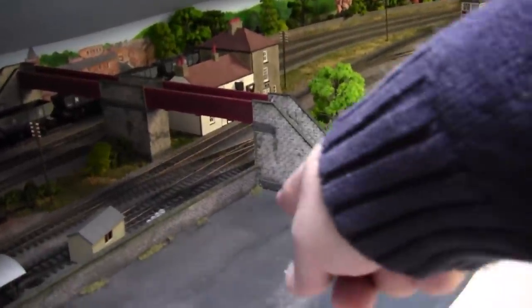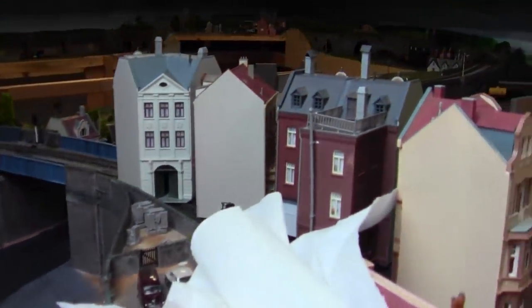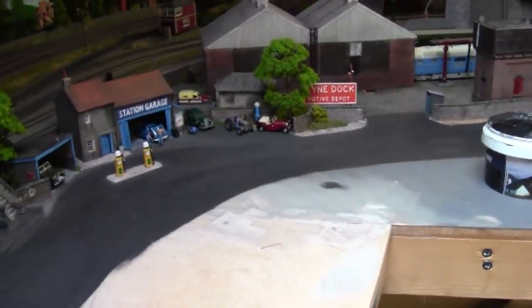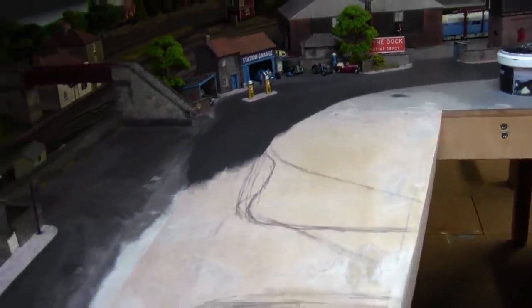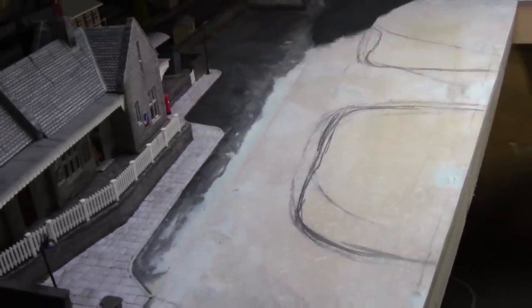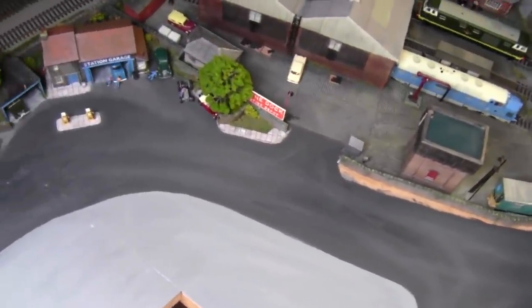because we've got the pub there, which is going to go back, and then all these buildings which are stacked up on the line at the moment, they'll go back in different configurations, but that will be later on in the year. So I'll just quickly do this little job and I'll get back to you in a bit. As you can see, this just adds a new dimension to this corner.